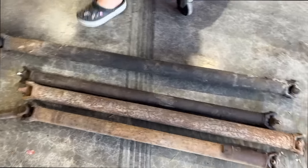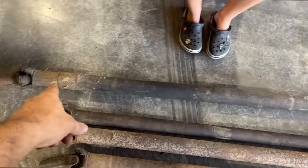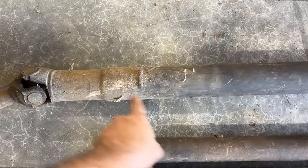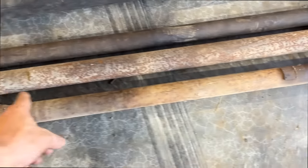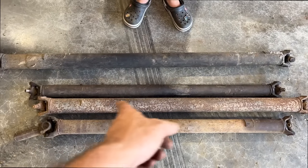So this is all the drive shafts I have on the property. This is the stock one that came with the Gremlin. The problem with it is you can see the size changes once you get this far back. I would have to cut it farther than that, and this right here wouldn't fit in there. So all three of these are completely straight, which is a good thing. Problem is they're all 40 something inches long.